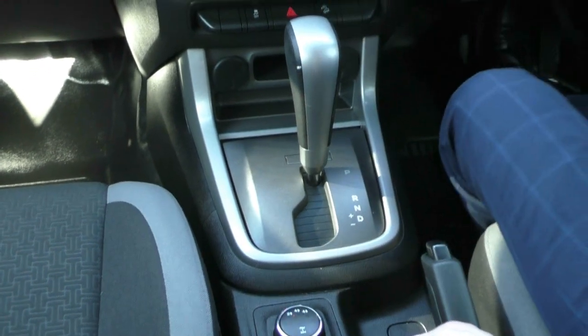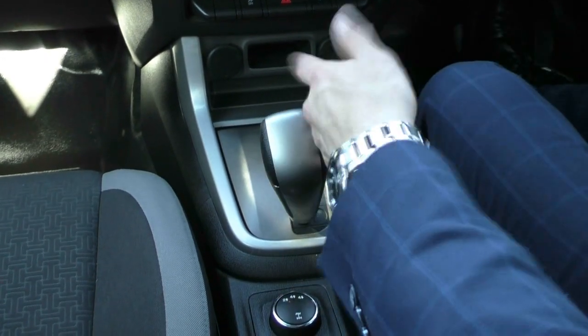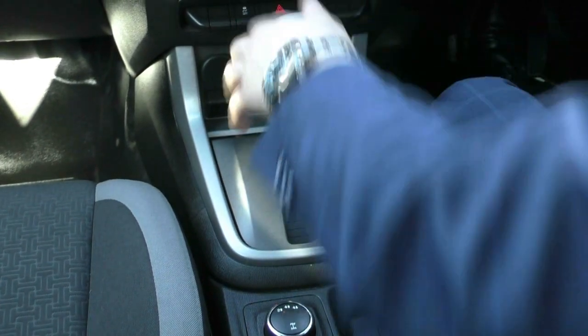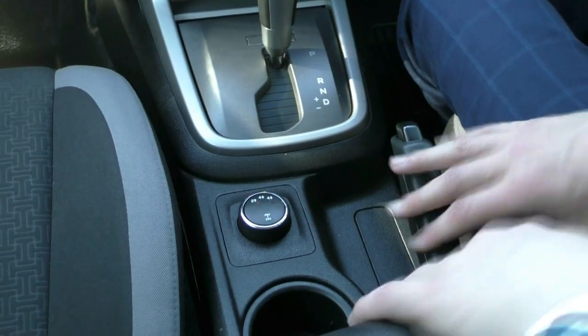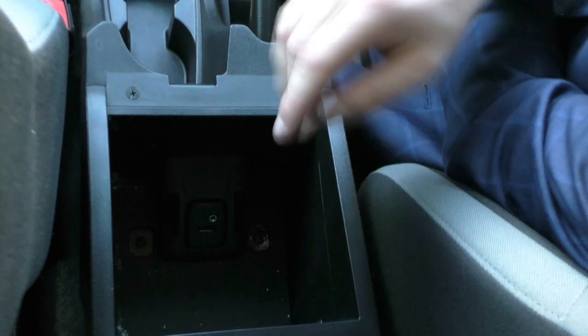You get your 6-speed automatic gearbox. Now you can drive it as a normal automatic, or you can put it across to what they call the sport shift, and then you can actually shift through the gears manually, which is really good. Your 4-wheel drive selector, so 2 high, 4 high and 4 low. You get 2 cup holders and a manual handbrake, and inside the nice leather wrapped armrest, as you can see, you also get USB and AUX as well, which as I mentioned before is really good.